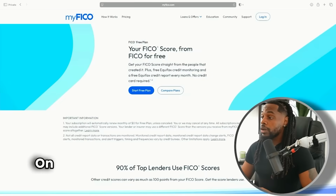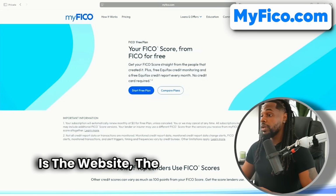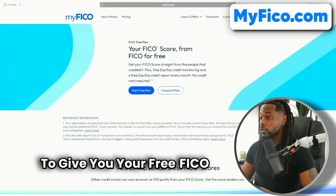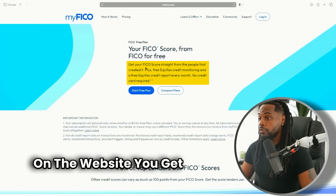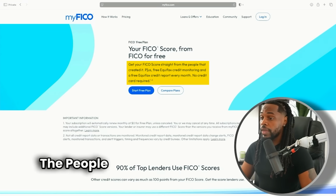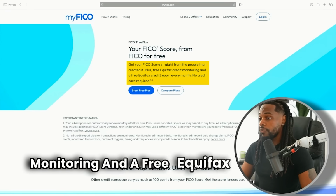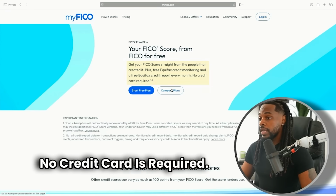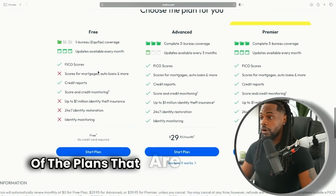Now, we are currently on myfico.com. So yes, this is the website, the creator of your FICO score, and they're going to give you your free FICO score from Equifax. And right here lets you know on the website, you get your free FICO score straight from the people that created it, plus your free Equifax credit monitoring and a free Equifax credit report every month. No credit card is required. And if you go to compare plans, then it'll show you all of the plans that are offered.